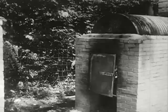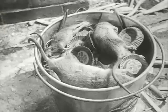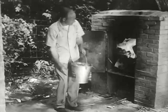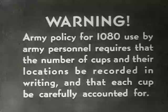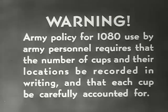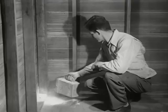The next day, the first order of business is to count, pick up, and dispose of cups and carcasses. Dead rats and every used 1080 cup should be incinerated. Only licensed and qualified eradication men should be permitted to use 1080, and then only under carefully supervised conditions. With 1080, as with other rodenticides, tracking patches are laid to determine whether all the rats have been killed.